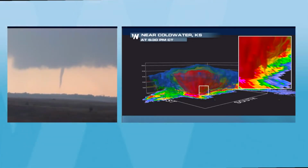Now, this is video that we had earlier from Kelly Williamson, and what you're seeing over here on the left is actually a 3D scan that we'd collected earlier, as a matter of fact. And you can see right there, that little picture on the right shows us very clearly that that finger, if you will, actually made contact with the ground. Yeah, a small rope tornado.